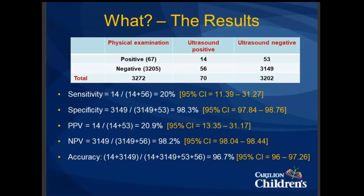Positive predictive value, which is the true positive divided by true positive plus false positive, is only 20.9%, whereas negative predictive value, which is true negative divided by true negative plus false negative, will be 98.2%, which is high. So the specificity and negative predictive value are high, whereas the sensitivity and positive predictive value of the physical examination are low.